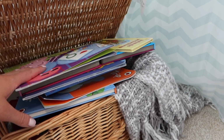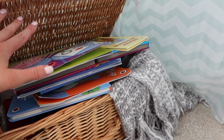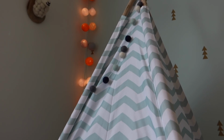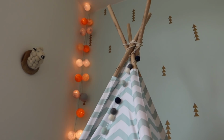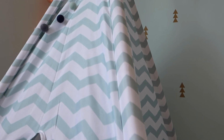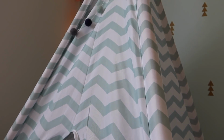But he loves coming in here, so do his big siblings. They all play in here in the morning, sometimes read each other books, pretend it's their house. It has a little window, as you can see, and they really love it. Now, speaking of the teepee, this is actually from The Works, and I got it in a summer sale. It only cost me £15, and it was just luck that it was the exact same colour that I was hoping for this bedroom, and I love it so much.